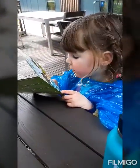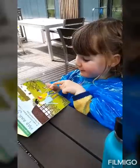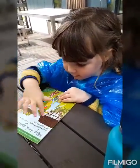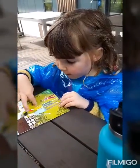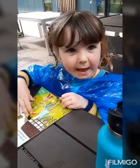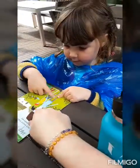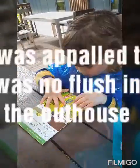What have you learnt so far? I've got brown hair. All you've learnt so far about Welsh history is you've got brown hair. And Daddy's got yellow hair. Daddy doesn't have yellow hair. And Mummy's got red hair. I don't have red hair. See? Oh, so you think we're them. We'll do some notebooking at the end of the day.